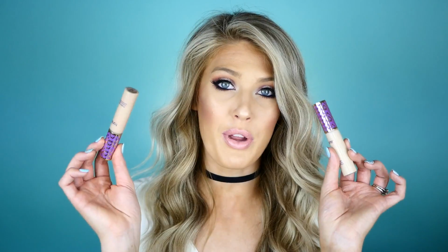Now talking about concealers, you already know what it is because everybody else here on YouTube has been talking about it. This is the Tarte Shape Tape Concealer. You can tell I have repurchased this over and over. This is my almost empty bottle. I'm really scared to part ways with it because I don't want to waste any product because this stuff is expensive. And then I also have my refill colors.